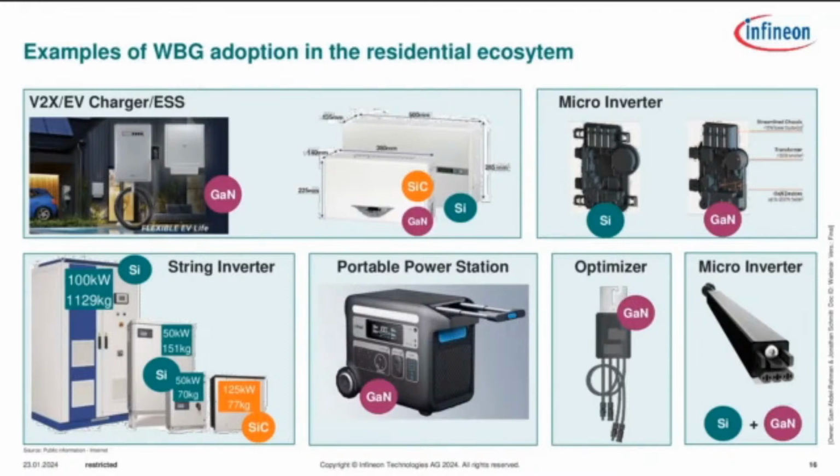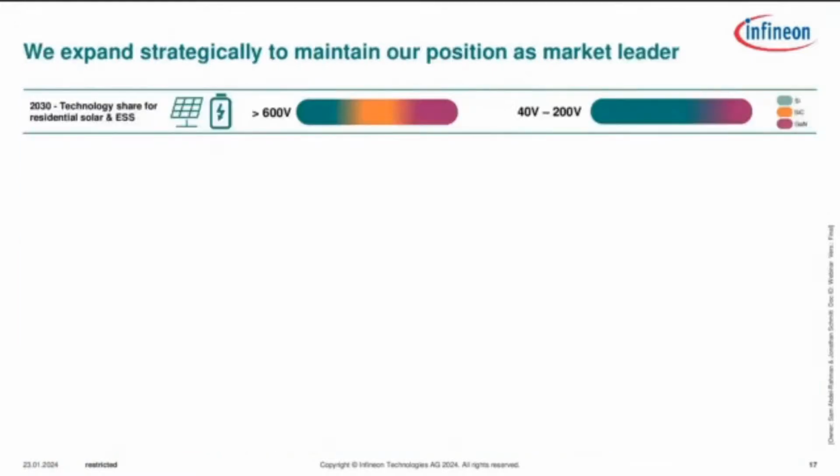Now I'll give you some further examples. The portable power stations are getting more and more adoption all over the world, also because gas or diesel generators are sometimes even getting banned. So this is a common solution. GaN here is already being adopted. Power optimizers and microinverters in general, we see here GaN or even a combination of silicon plus GaN on the market. These are just some examples where it can be used. Definitely the picture about all the solutions in the market looks a little bit different. Therefore, I want to point to my next slide.